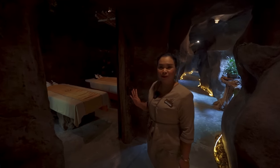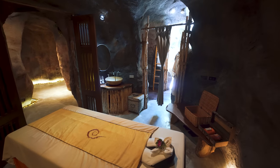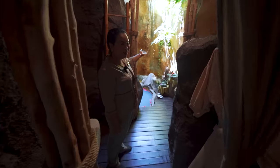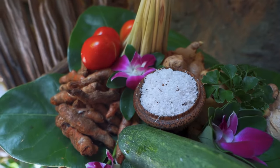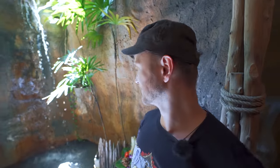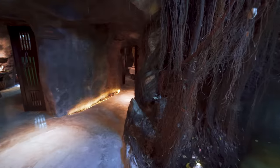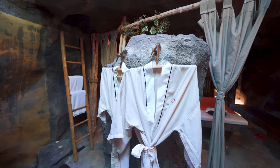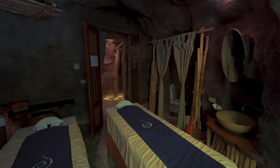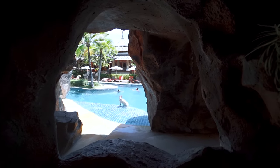We have 5 treatment rooms. Let me show you. Air conditioned room, suitable for couples. We have the water floor. What an amazing idea to build the cave and make a spa center inside of it. Absolutely fascinating. I think I should come here again a little bit later to get my massage.